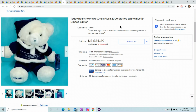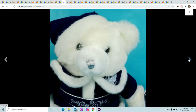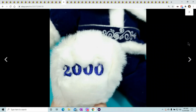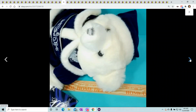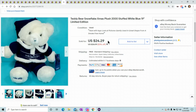This is one of the Christmas plush with dates on their paws. These always sell. I love putting these up. They sell pretty quickly too. If you saw my videos, I just listed a bunch of these a few months ago, and I've gone through almost all of them. This one actually had the 2000 tag still on it. It's a limited edition bear, and he sold for $24.29.